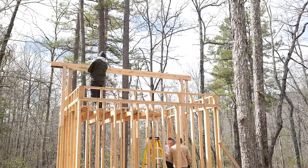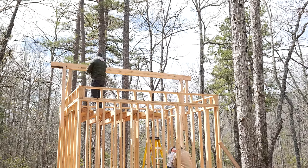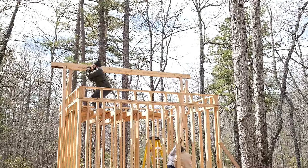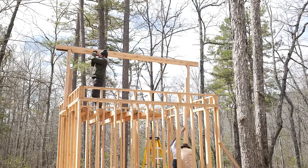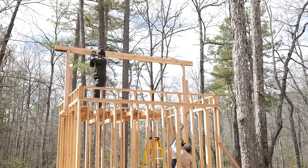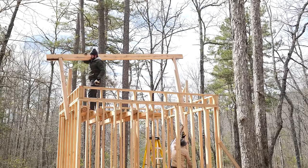Give me a 3-2-1 for y'all, because I gotta get in the squat position. I can't hold it long. Okay. 3-2-1. Pull it. Off balance the other way. Yeah. I don't think I can get it. Okay, down.